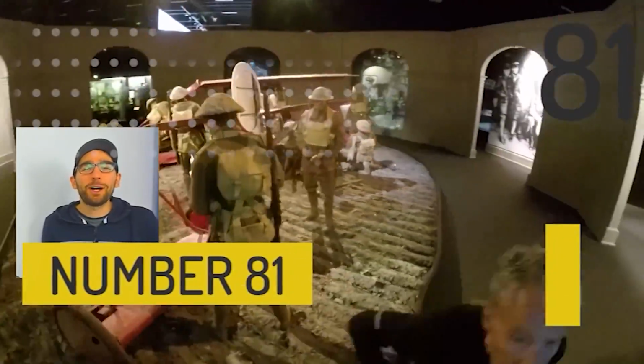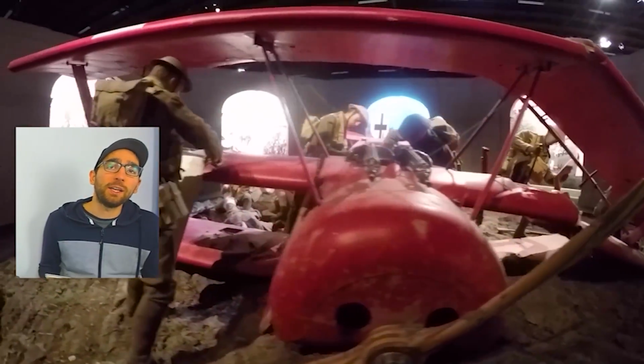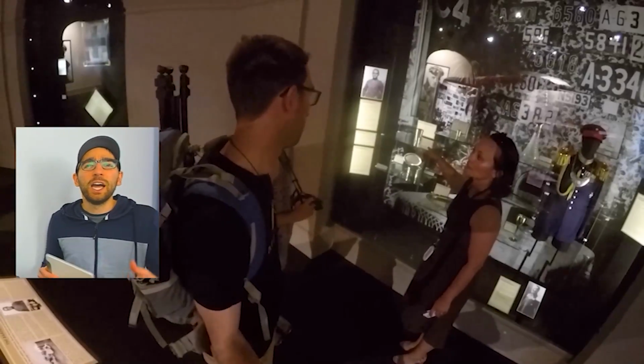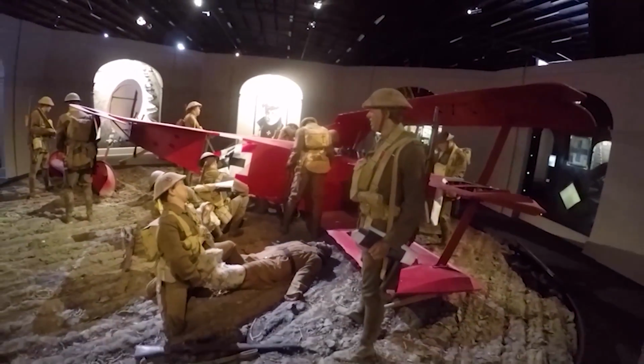At number 81, we have the Omaka Aviation Heritage Center. Yes, that's the full name of it. Okay, so it's a collection of airplanes from World War I, World War II, and they're all put into scenes designed by the Weta Studio. It all looks absolutely fantastic, and it's basically if your museum was brought to life. It's really cool to visit.